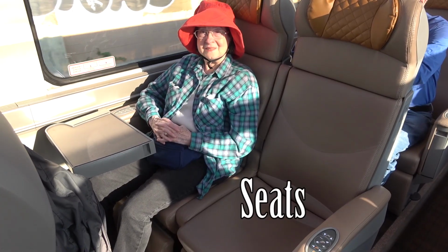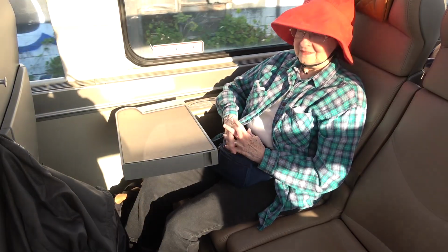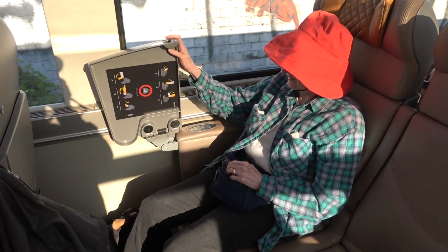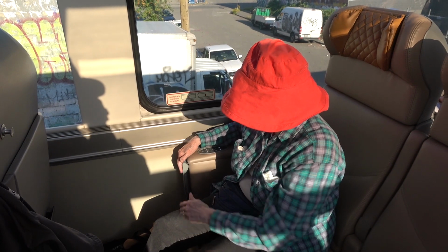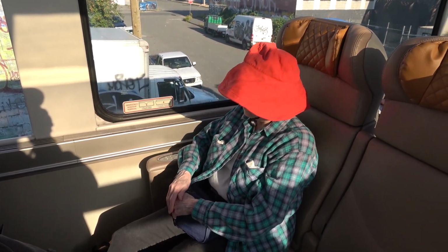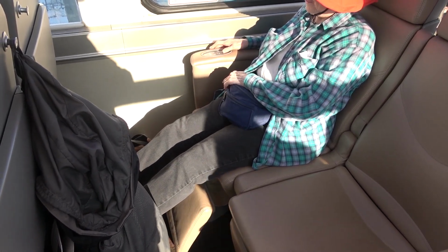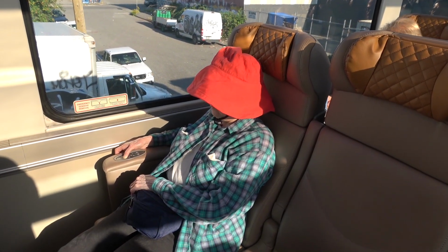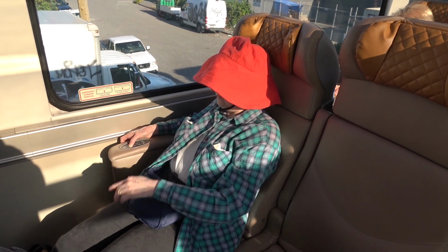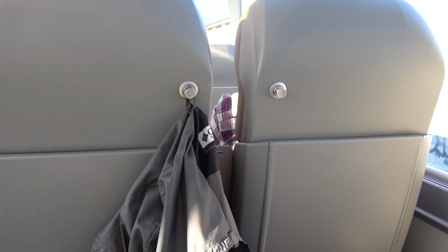Let's take a look at these gold leaf seats. There's a tray. Could you put up the tray? And it slides right in. Now let's check how the seat recline works. You can raise your feet if you wish to lift them up. You can lower the seat to lean back. There's a seat back lumbar adjustment. Each seat also has a hook to hang up jackets.